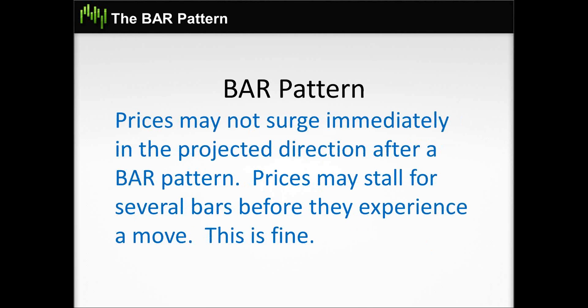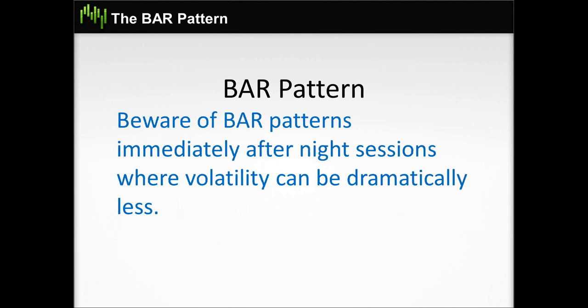Now, prices may not surge immediately in the projected direction after a bar pattern. Prices may stall for several bars before they experience a move. This is actually okay. Unlike the surge setup, which we talked about with the 2MA cycle indicator, where we want to see prices go immediately in our direction, not so much for the bar pattern, okay? It can take two or three bars to start picking up steam to go in our direction, and that's fine.